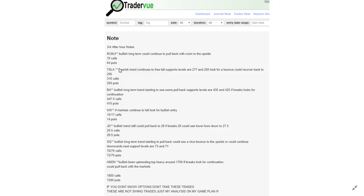Roku's also another stock we want to look at. JD, Square, Amazon.